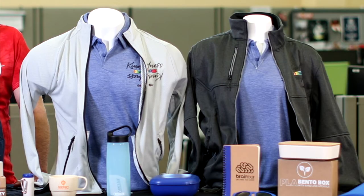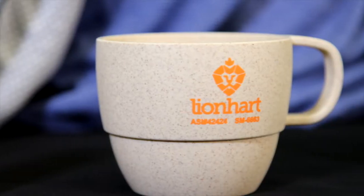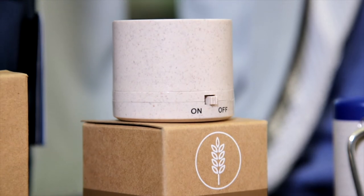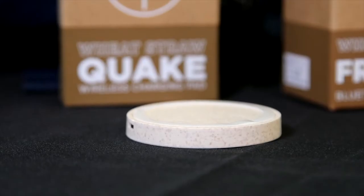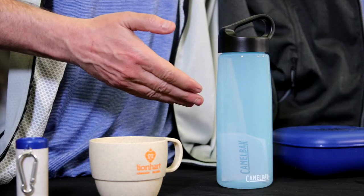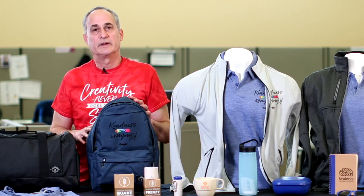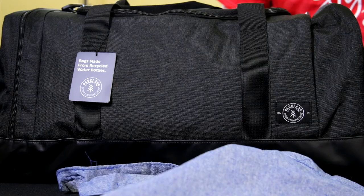We have close to 200 different items, from wearables to backpacks to drinkware pieces, technology. This is a Bluetooth speaker made from wheat straw and also a wireless charging pad. But also we have some brands that are involved with the eco movement. As you see the piece of drinkware right here, that's from our Camelback brand. And these two bags right here are one of the hottest growing brands of Parkland.